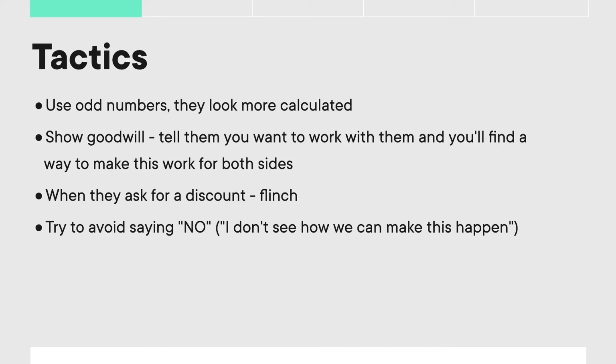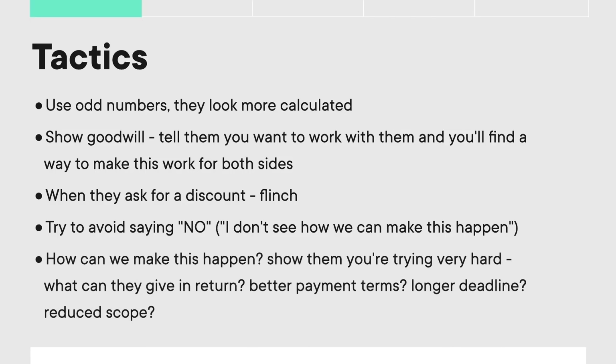Now, one thing that is a little bit technical is trying to avoid saying the word no, because it puts you in a negative place, and if you're negative, they're going to try to be negative. So let's try to have the conversation in a positive way. Instead of saying no, you can say, I don't see how we can make this happen, or let's try to think about this. Just try to work around it instead of saying no. So let's think, how can we make this happen?